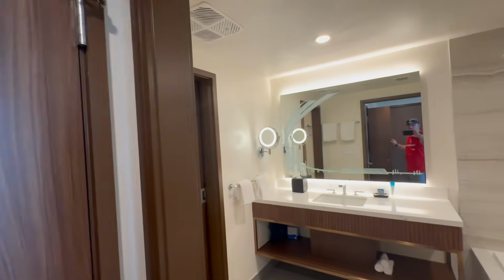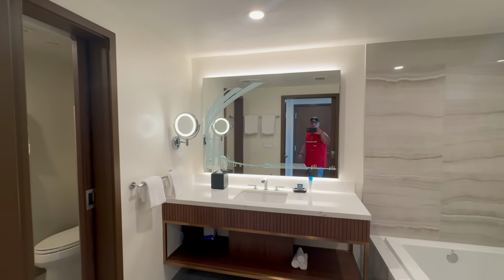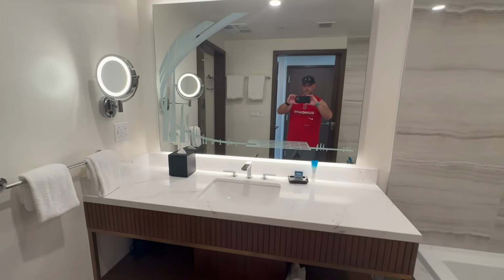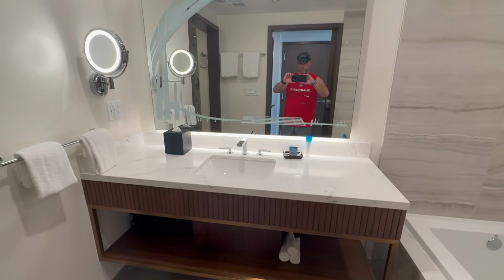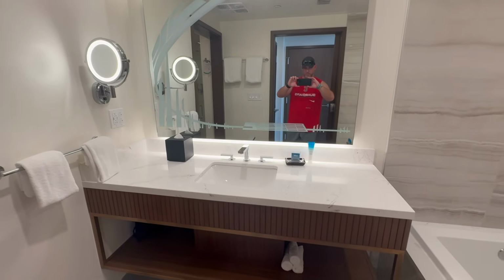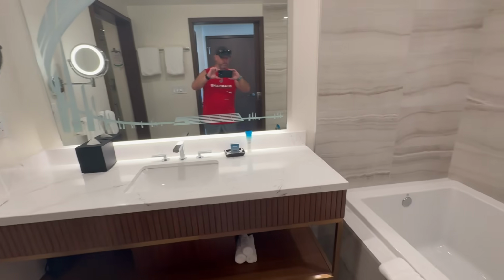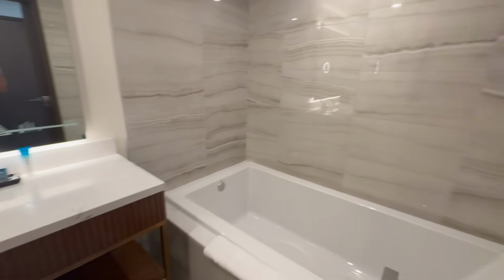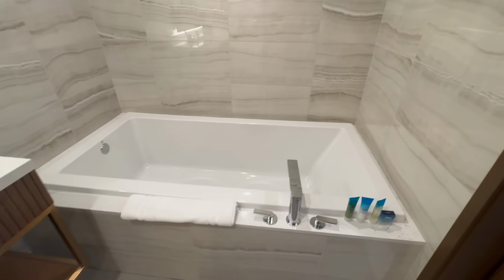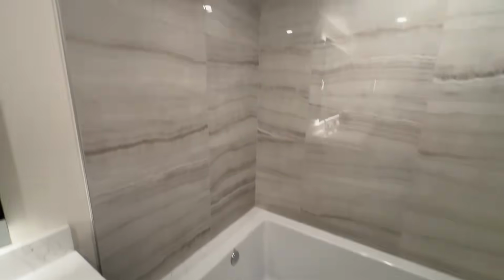And then we have the master bathroom. Check out the monorail on the mirror. I'm just loving all of these little, just the artwork, the things that they did to tie this resort together to what it's known for. Mary Blair, the monorail, classic contemporary. Check out this tub. Very nice. Beautiful tile.